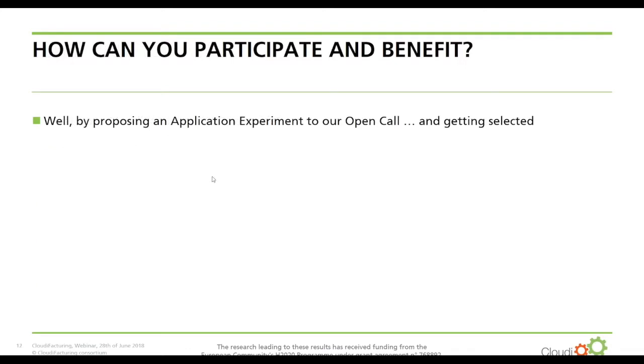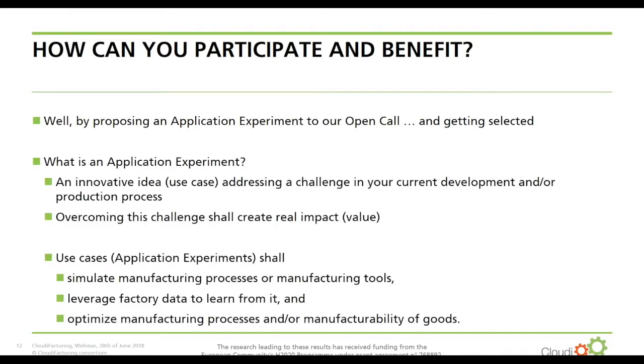So how can you participate and benefit? Well, there is just one way for doing that, and that is proposing an application experiment to our open call, and then of course getting selected. So the open call is a competitive call, and we may not be able to fund all the proposals that we will receive. In any case, the application experiments have to present an innovative idea addressing a challenge in your current development and or production process.